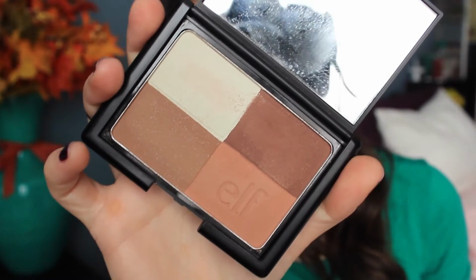And I just want to quickly say I'm very sorry if the lighting is weird, but the sun doesn't like cooperating with me, so I apologize. But back to the bronzer.